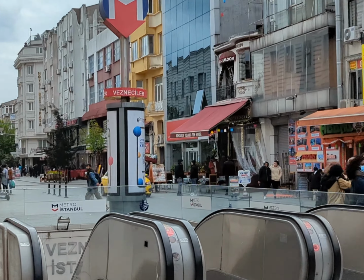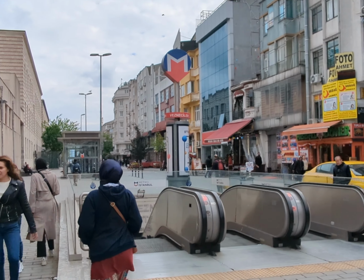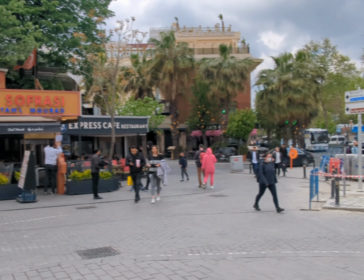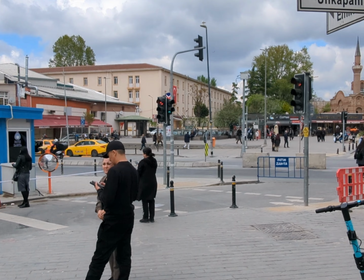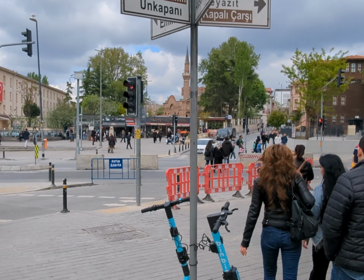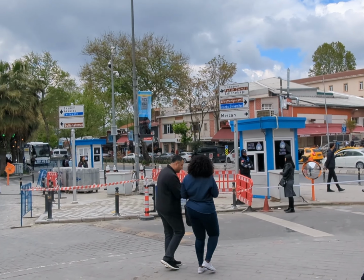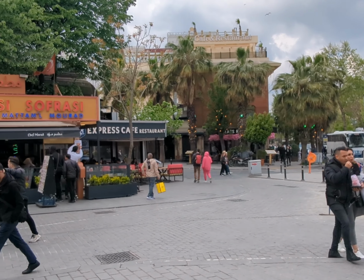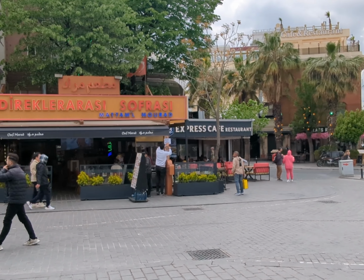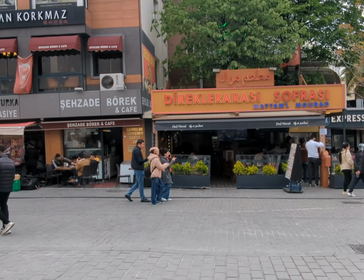Alright, so I definitely recommend if you take the metro in, this is the station to get off. It's a good central area, just about a 10-minute walk to the Blue Mosque and all the other stuff. But yeah, definitely using the metro is a great way to get around here, and affordable. Don't take a taxi.